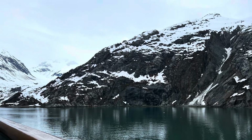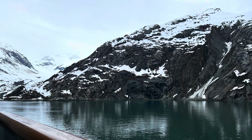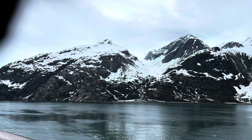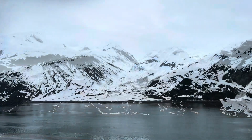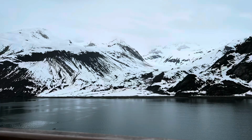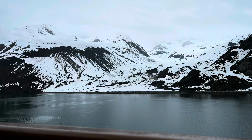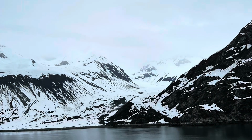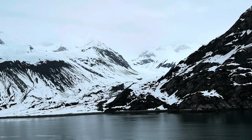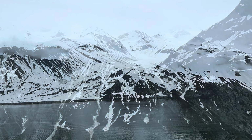Now, the national parks make commentary as you're travelling along, and that can be heard over the speakers when you're sitting either in your room or on your veranda. So, as you come across the next glacier, or they might see a whale or something, they will announce it so that you can then look out for it.